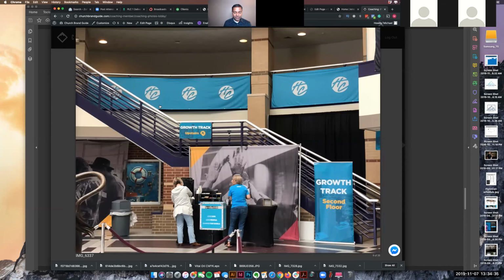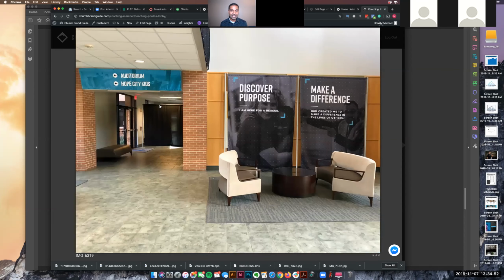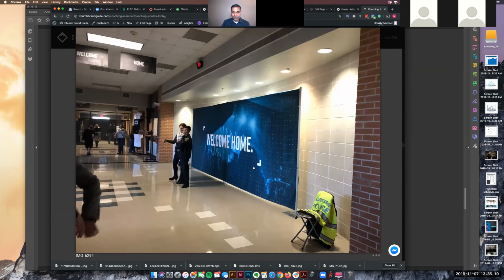This is a church in Houston, and they're transforming a school, putting a lot of signage all around with their branding. So they're transforming this school into a church. They're making it feel like a church. A lot of times when I see portable churches, they put these really small signs up, and it looks underwhelming. But these signs right here we're looking at on the right hand side, they're probably 12 feet tall and 8 feet wide. They're large, and they make a statement. They really transform a space from being a school into now being a church.